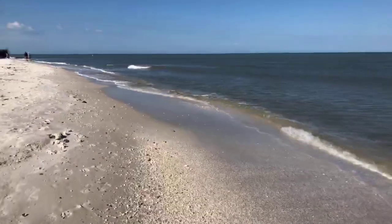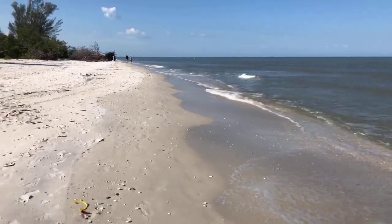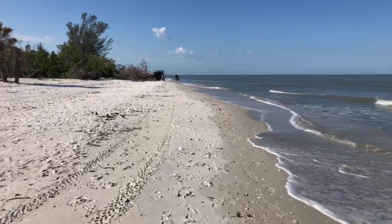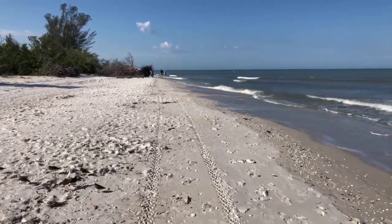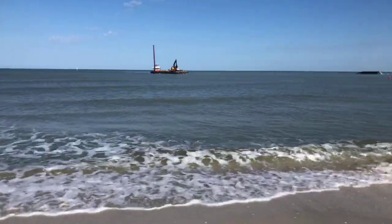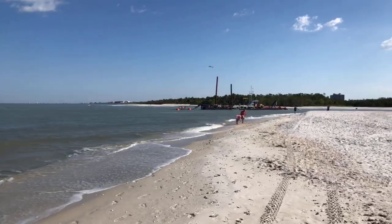Well, I'm glad Linda found her shark eye shell, her moon shell. It was a good morning today. Beautiful weather. Great people out here, friends. Got to meet some of our Facebook friends from New York. That's amazing. Just about at high tide here, if I'm not mistaken. Gorgeous weather. Look at that. Despite the dredging barge, it's still gorgeous here.